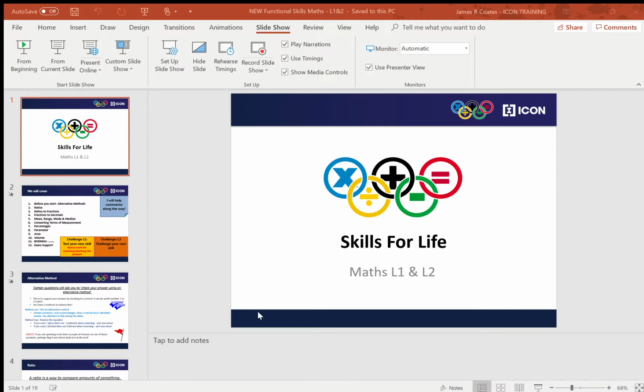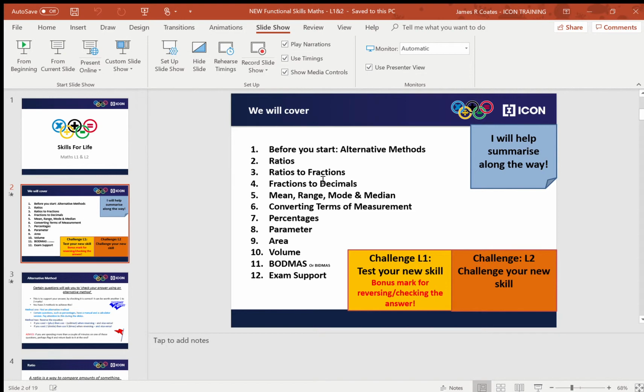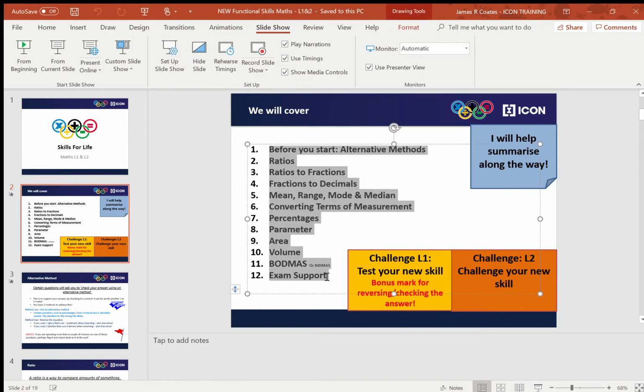Okay, so the first part that I'll jump onto is the presentation itself. This presentation originally was created around 5 years ago, but it's recently been revamped, updated, rebranded, and modernized a little bit with regards to the example questions included. These are the sections which are covered.